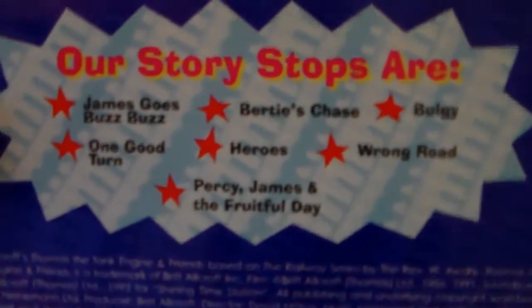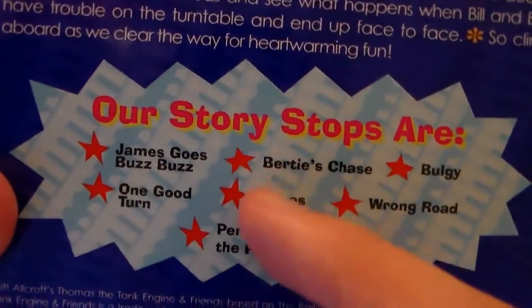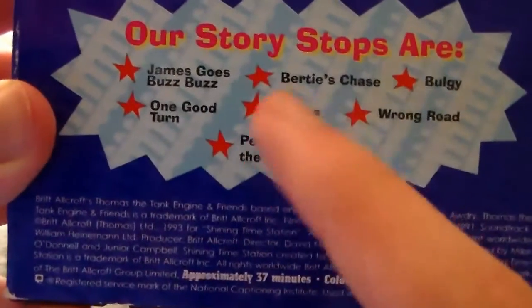I always found this version of how they did the story stops really confusing, because it actually goes down, up, and then down. I would have thought that it would have went across, and then just Percy, James and the Fruitful Day comes last. But it's interesting how they set that up.